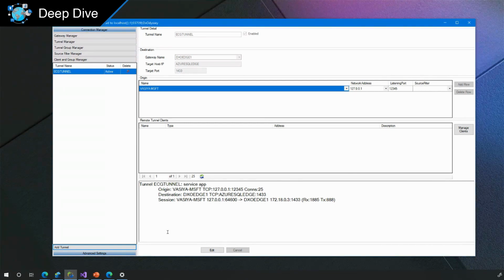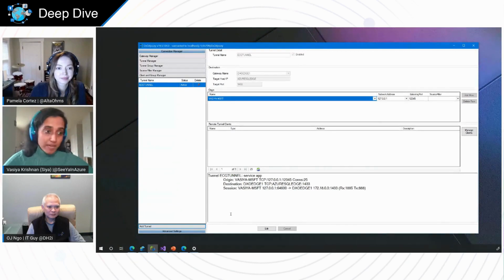Awesome. So thank you so much, OJ, for giving this breakdown on how to use the DxOdyssey desktop client and how to set up that dynamic tunnel and thereby access the Azure SQL Edge that we have deployed. So as a next step, we are going to be connecting through this dynamic tunnel and then access the data in Azure SQL Edge to take the data, push it to the cloud, and then do some kind of ML model training on that data, and then push it back into the Azure SQL Edge device, and then run an inferencing on the ECG machine.